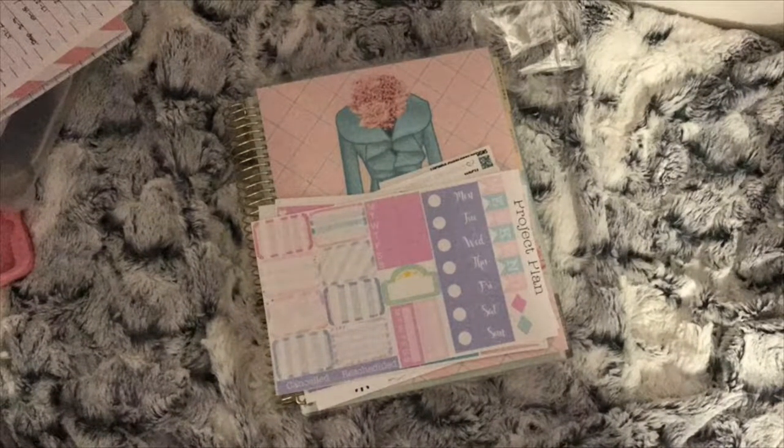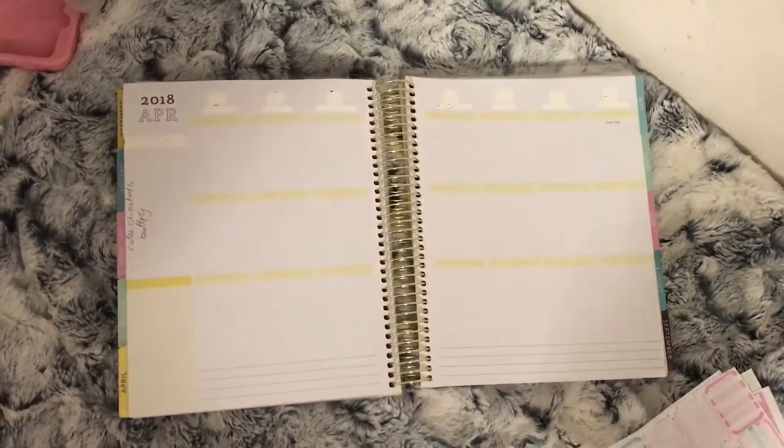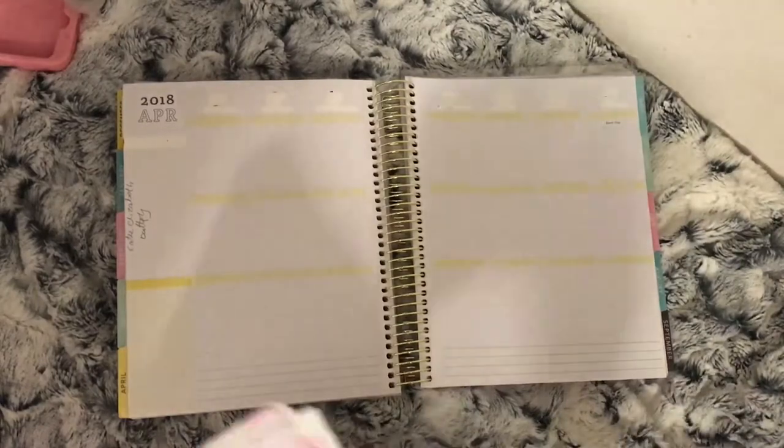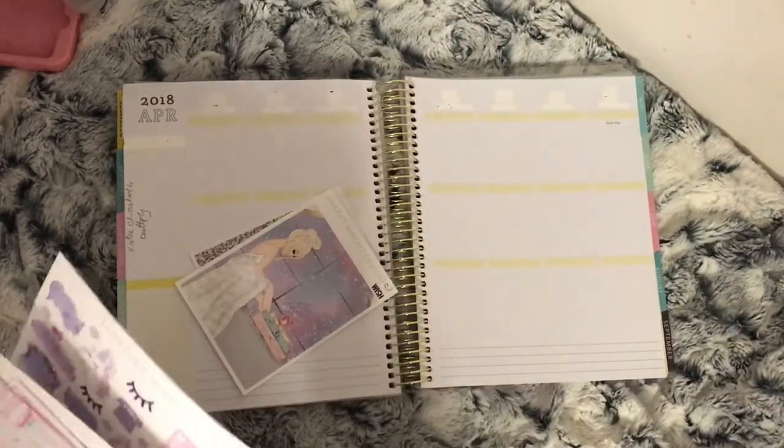Sticking down some of my glitters and the kit, I do have some Q&A questions to answer and then I will speed through. So I have my Q&A questions here. I'm just going to place down all my kit while I do this. Here I'm just sorting out the bits that need to be placed down first.